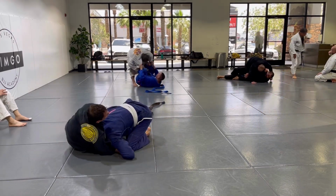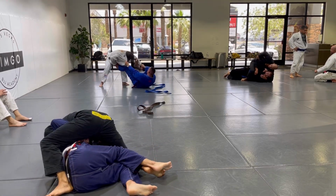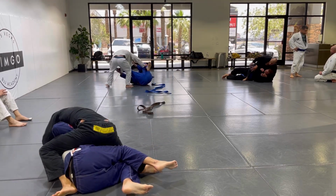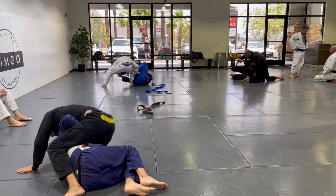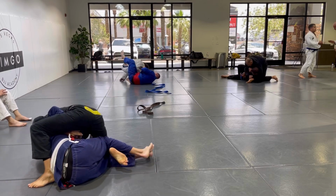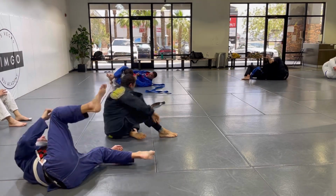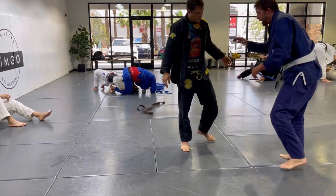And instead I give him access to my neck, and then as soon as I try to think about an escape, it's too late. As he does that sit back and crank on the neck, it's going to force me to my back, and he's going to finish. Another guillotine right here. So this is going to be tap number 3. All right, 3 taps, back on our feet for round 4.